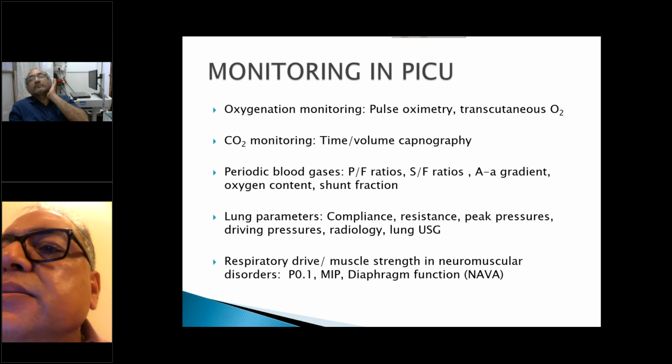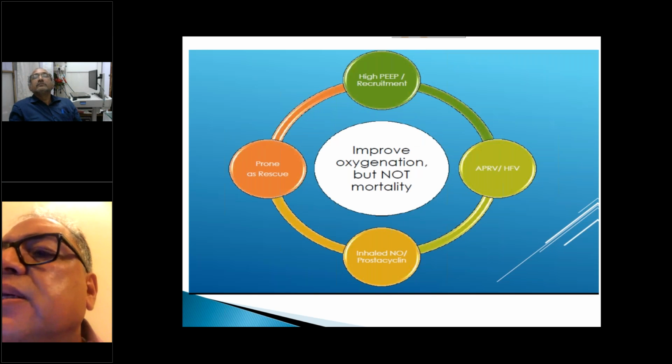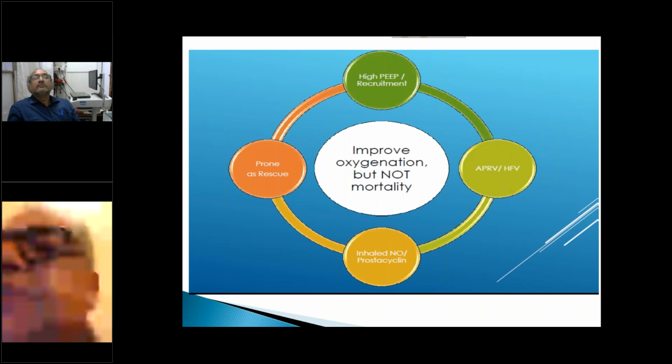Next. So this is what we have to do: improve oxygenation, and this is prone positioning. APRV you can use. This is a method that we use in patients with ARDS or refractory hypoxemia.